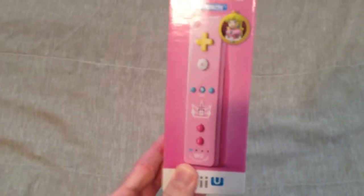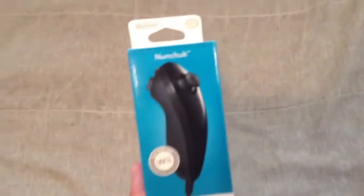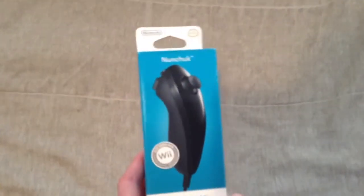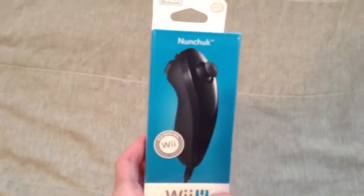First off, I got me the Princess Peach Wii Remote. This is an excellent Princess Peach theme. Followed by a black nunchuck. Yeah, I got me another nunchuck because the red one that I currently have is starting to get defective, so might as well pick it up. Looks pretty neat. Set these aside. Now moving on to my games.